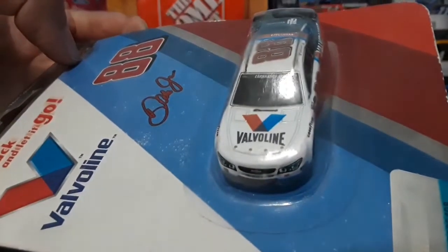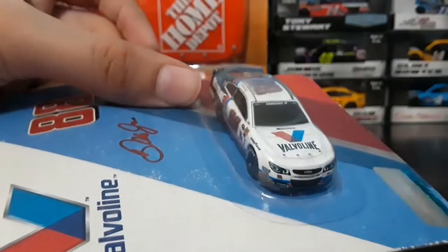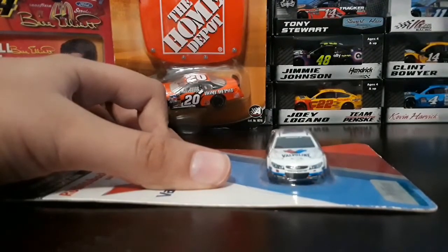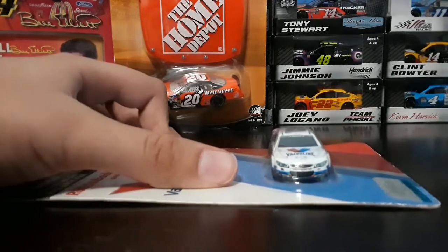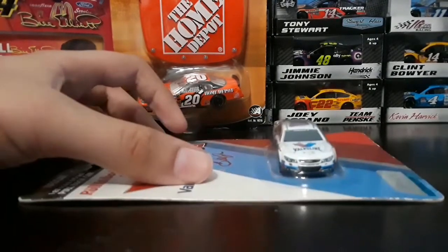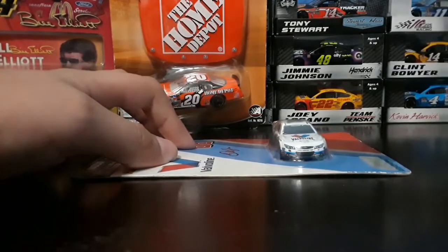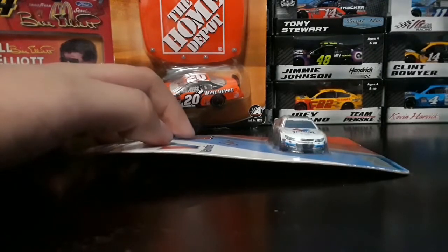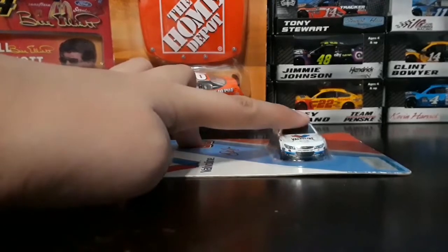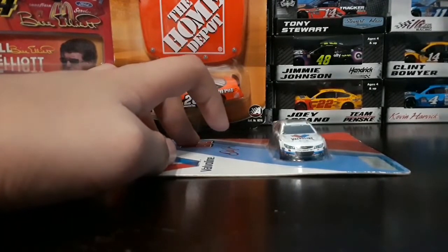Ever since this paint scheme got released on Loud Now for the 164 scale, I've been wanting to get it on the 164 scale. Heck, even when I went to the Coke Zero Sugar 400 in 2016, I don't know why I said sugar. But ever since I went to that race in 2016, the exact same race I just did a couple days ago, I actually saw this diecast on the 164 scale with the Cal Yarbrough actual car.